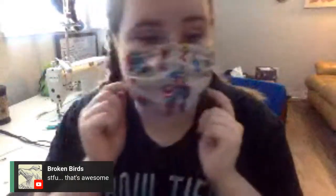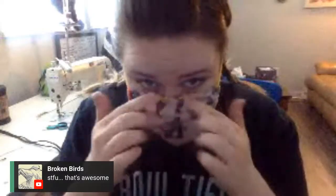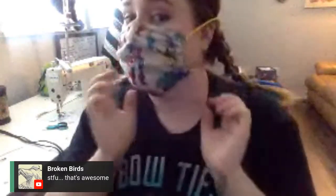But see, this is the gather mask that I'm going to show you how to make. This is why I call it the gather's mask. It gathers really close here. There's no gap. When you pinch down, there's no gap, and there's hardly a gap here. So all the way here is nice and covered.